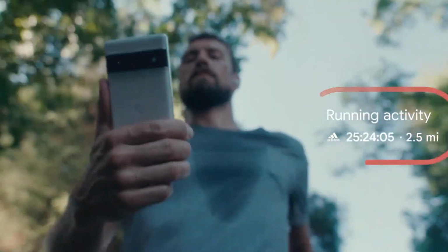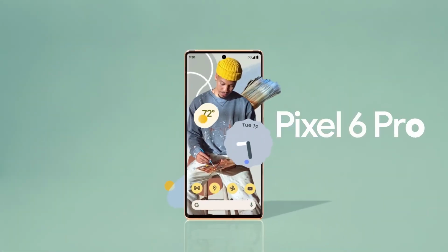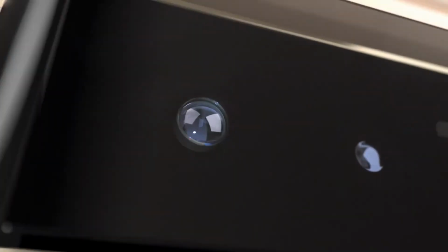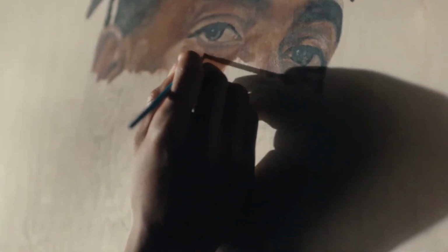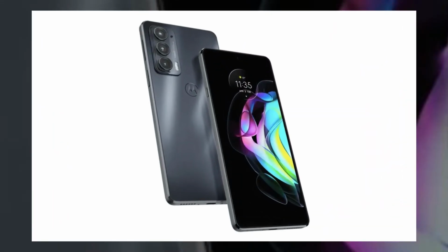This year, there are two phones in the flagship Pixel series, the $599 Pixel 6 and $899 Pixel 6 Pro. Of the two phones, the more affordable Pixel 6 is priced to compete with the iPhone 13, Samsung Galaxy S21, as well as other Android mid-tier phones like the Motorola Edge 2021.